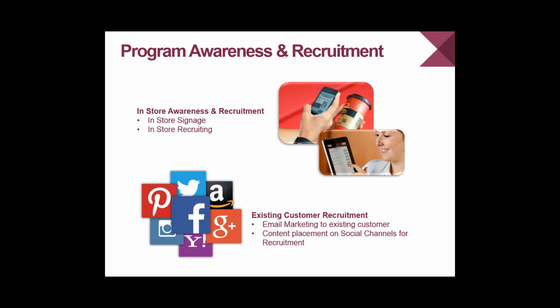And it's important that within the store recruiting program, you actually train your store associates to mention the loyalty program every time that a consumer checks out. So when they are checking out and they're buying something at the register, you mention, hey, would you like to be part of our loyalty program?